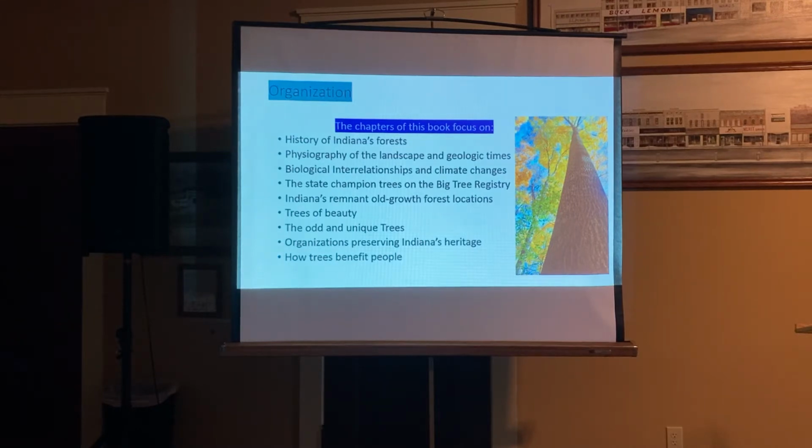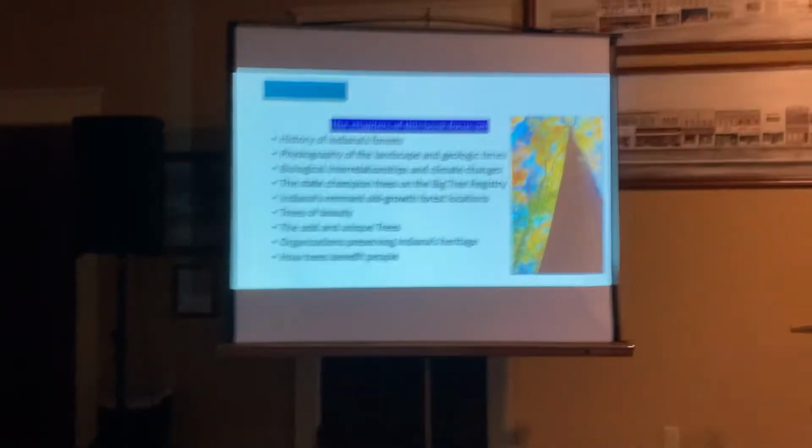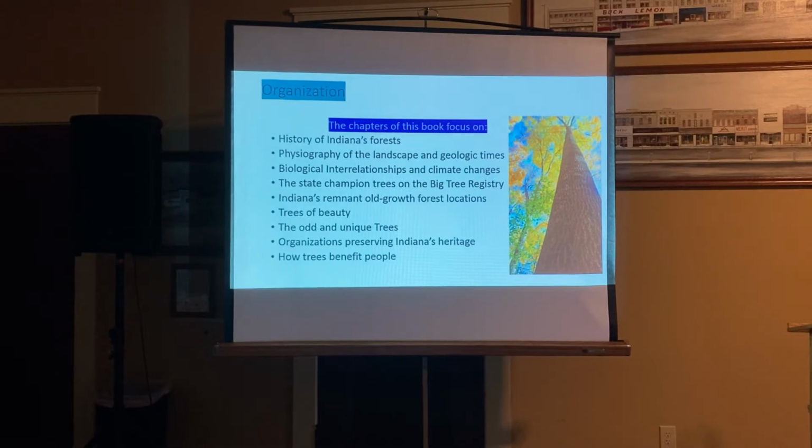Third thing I wanted to do was talk about biological interrelationships and incorporate with it a new subject, a topic that needs to be addressed, and that is climate change. And so I wanted to talk about the biology of trees, their role in the environment, and then proceed to this day and age when climate is of concern and how trees actually mitigate climate change and can help that.